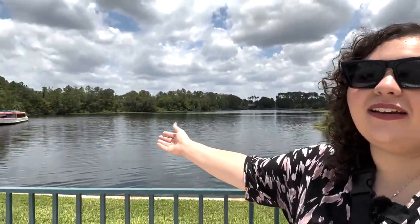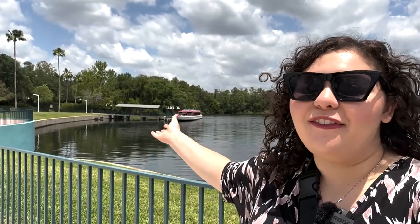Yeah, I know it's sunny out now and I'm wearing different clothes, and that's because it's the next day. After I rode Mickey and Minnie's, I decided to do a dining review, and it ran late, and the last mode of transportation we needed to take was closed, it was after 11. But I came back here today, and we are going to ride the friendship boats.